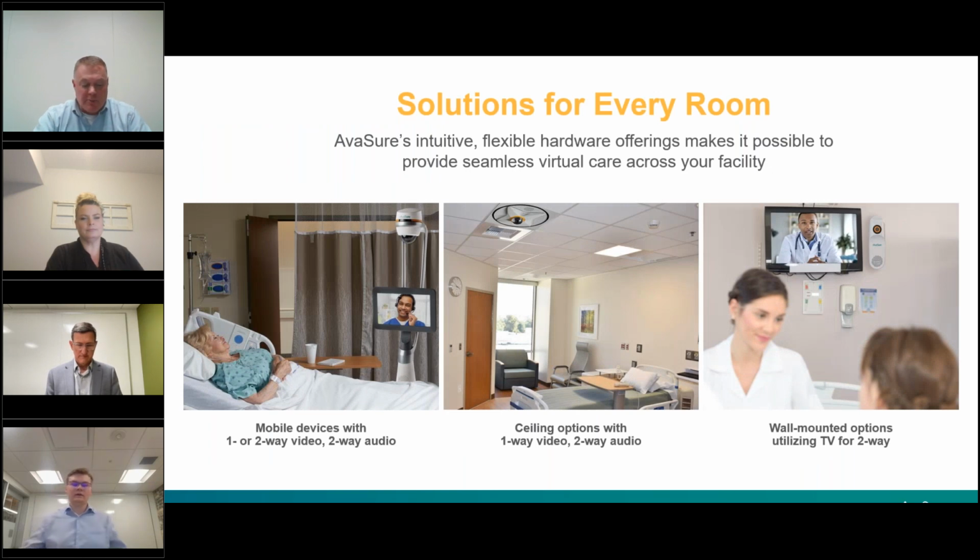Solutions for every room. So a recent study shows that more than 80% of nurse leaders are interested in or planning on utilizing virtual nurses. They want a single enterprise platform that can accommodate a variety of use cases. And we've got just the answer. If you look on the left, you'll see the Guardian mobile device. Again, options for both one-way and two-way. Both provide the two-way audio.